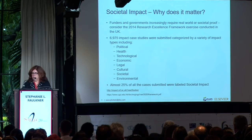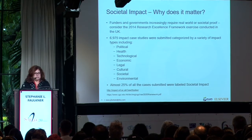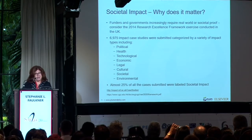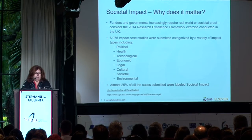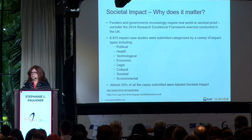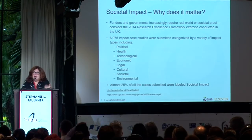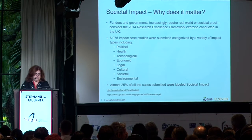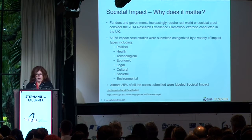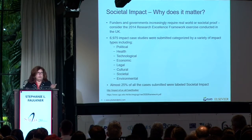So societal impact, why does it matter, or why do those metrics matter? If you look around the world, more and more regional assessment exercises, like the REF in the UK, the ERA in Australia, and the RAE in Hong Kong, these are organized assessment activities that are specifically looking for ways to assess the reach and significance of the impact on the economy, society, and culture. And so you need to have societal impact metrics to be able to demonstrate that for these assessments, right? So funders are also asking for metrics that demonstrate real-world proof of how a piece of research has made an impact. Researchers in an institution want to know what kind of impact their work has made. And publishers want to know the impact of the work they're publishing.